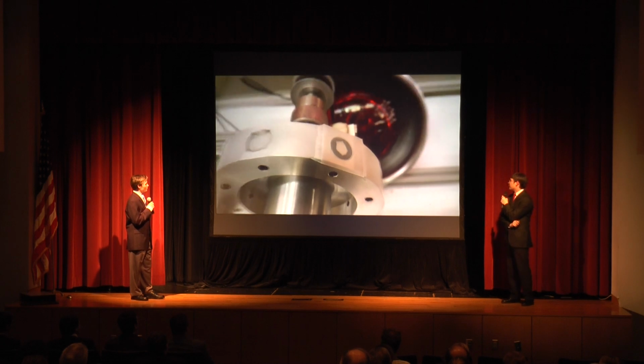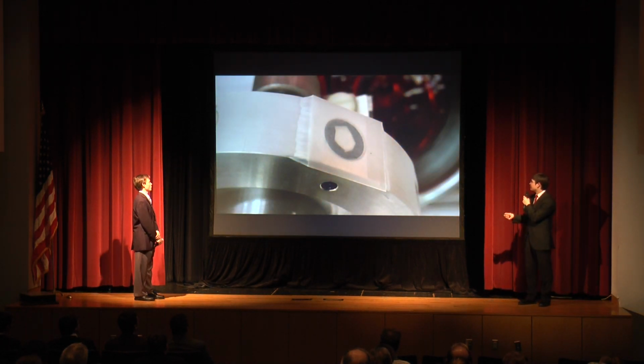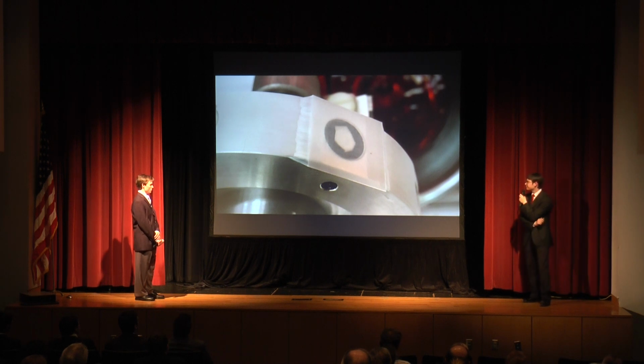And from some initial tests, you can see, even at the macro scale, that there is fiber alignment between the surface of the disk and, in this case, a glass microscope slide that we're spinning to.